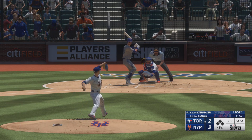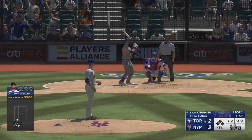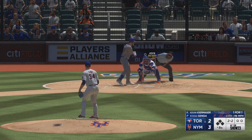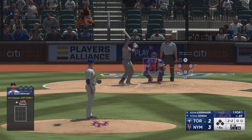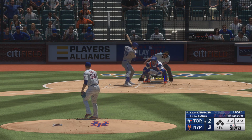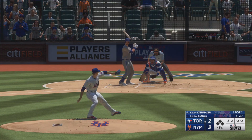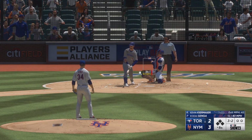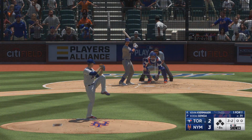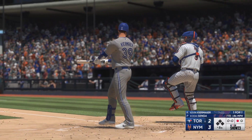And takes low for ball 1. And he pumps it for a strike. And that one upstairs. Good eye right there. At the belt and fires. Got him. Looks like he's picked up right where he left off.